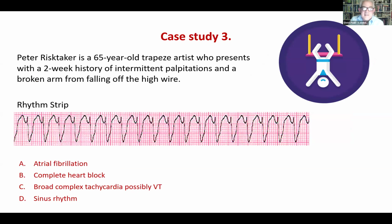This is the last case study, number 3. This is Peter Risk Taker, a 65-year-old trapeze artist who has a 2-week history of intermittent dizziness, and he's been falling off his high wire. Atrial fibrillation, complete heart block, broad complex tachycardia, possibly VT, or sinus rhythm. Think about the rate and think about the width.